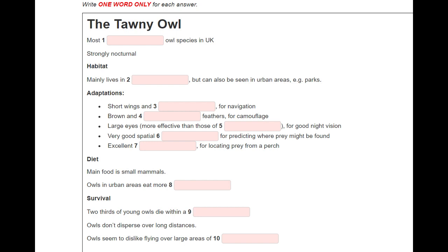Let's just look briefly now at survival rates in the tawny owl. Young tawny owls face a difficult time once they leave home, and 2 out of every 3 are likely to die within their first year. So, with such high mortality levels, it's a good job that established breeding pairs can produce young over a number of seasons and maximize their chances of passing their genes on to the next generation of owls.